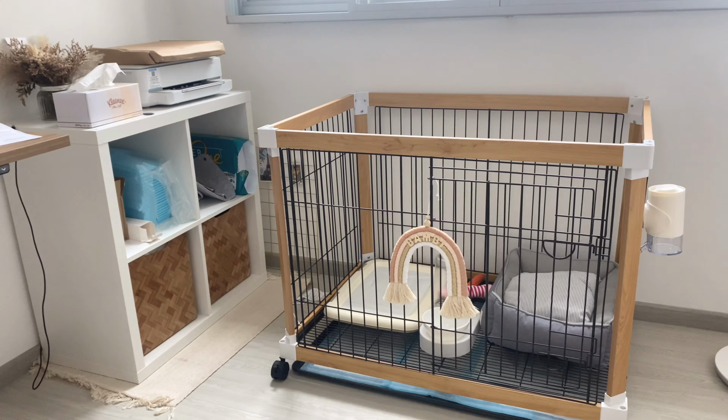Also set up some of her essential stuff, like her crate. I'm gonna keep her in this crate until she is ready to roam around the house. So basically I set her up right beside my work desk so that I can take care of her as and when needed when I'm working from home.